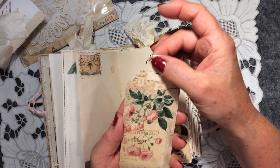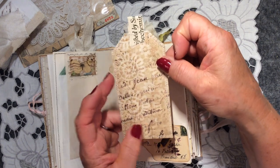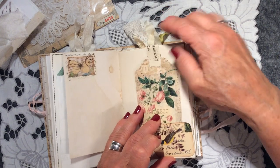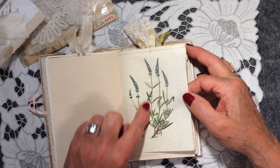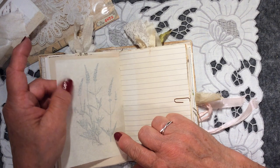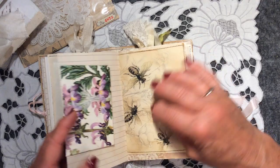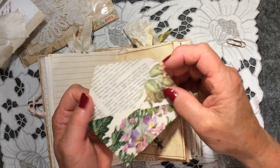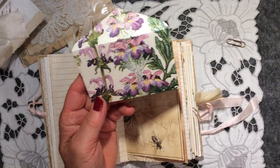Here she's used some paper for her tag topper, and I love that idea. I never do it myself, but I'm certainly going to be doing it now, Alison, so thank you for letting me nick that. This is a beautiful image of some lavender that she's printed on some almost like parchment paper, which is really nice. Then we have an envelope that she's made out of a botanical page. Nothing inside this one, but absolutely lovely.